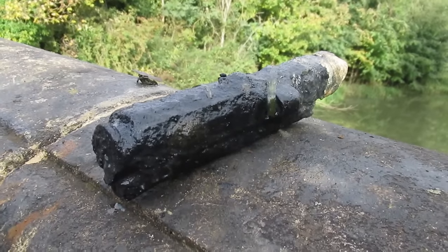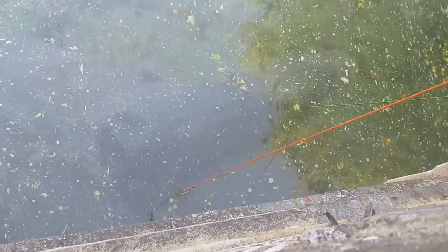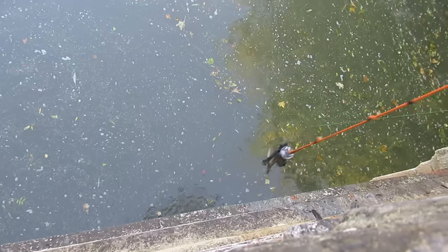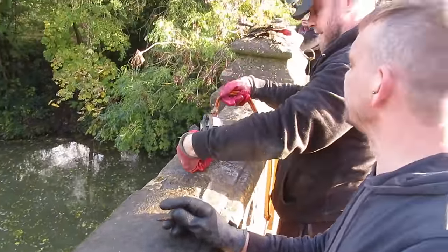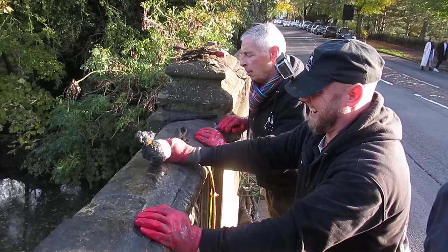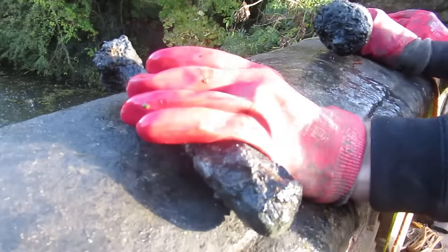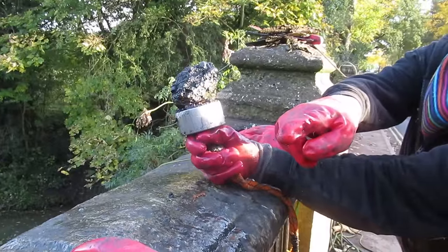Look at that. That is another first. Never seen one of them come out before. What's that? Oh, another grenade. Another grenade. Oh, for God's sake. Nigel, you're welcome. Here he is, Mr. Toolbox. What's that? See, where are the machine guns? So we've got another Mills grenade there, guys. Oh, sugar.